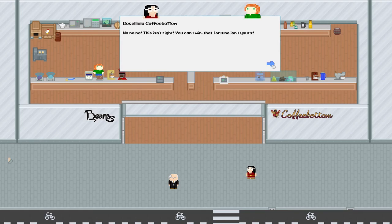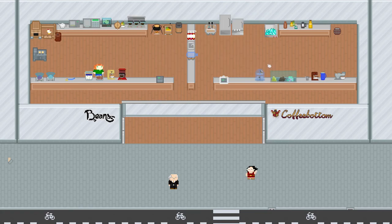No, no, no, this isn't right. You can't win. That fortune isn't yours. Rose, calm yourself. According to Coffee Bottom family tradition, Ruby won. Fair and square. Family tradition be done. What? I'm sorry. I think you must be having auditory hallucinations brought on by a stroke. What did you say? I said I don't care about this stupid family or stupid traditions. The fortune was mine. So keep your mouth shut, you senile fool. And I've got the evidence to prove what you did to Peabody. It's over, Rose. You'll get that fortune over my dead body.